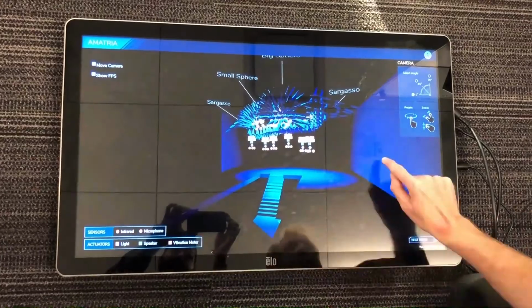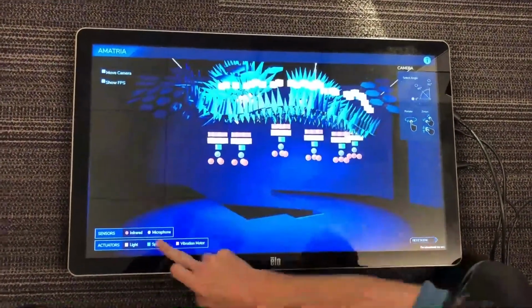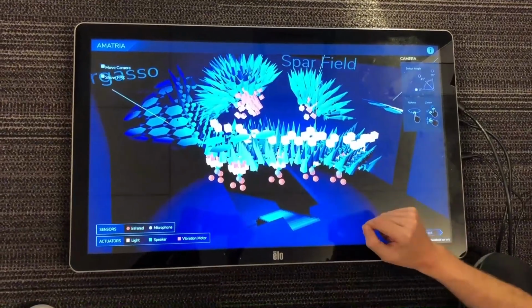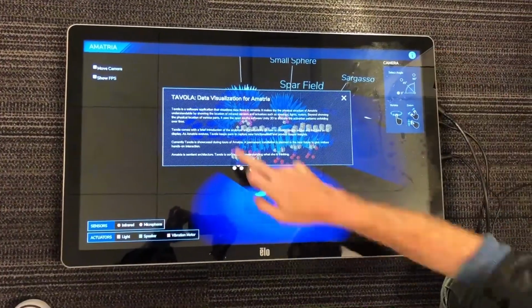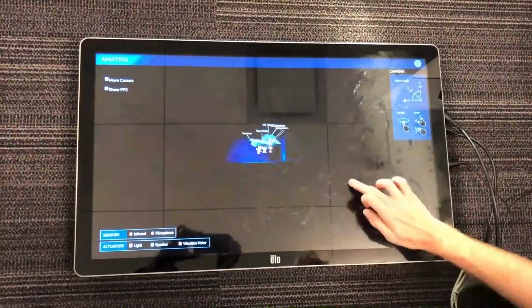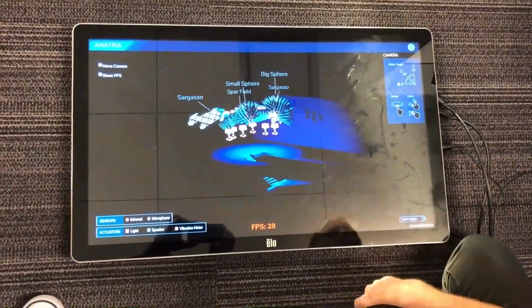Here we go. So this is an actual 32-inch touchscreen. We recently purchased it. We're going to deploy it for Amatria's first birthday in April, like a nice little suite of birthday things for her. And the really, really beautiful thing about a 32-inch touch display is that you can see people working together.